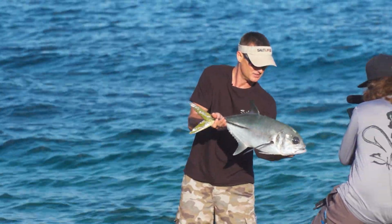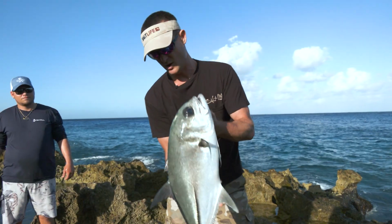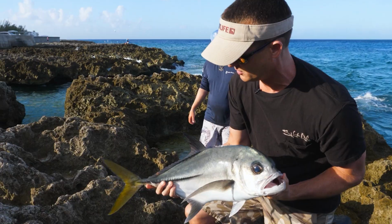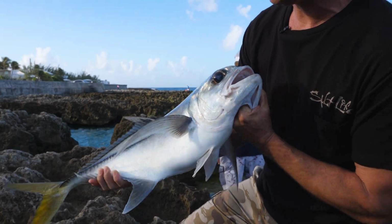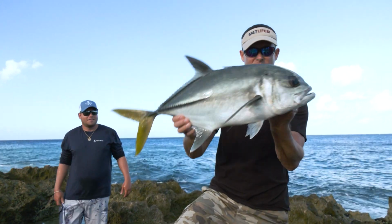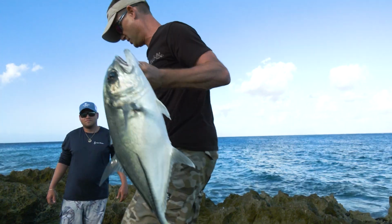Pretty fish. I'm gonna bring it over here and let him go. I'm watching out for his tail, that's why I'm not grabbing it real hard, because like all hard tails, you touch that part, you grab it good with your hand, they will cut you up. Man, what a pretty fish. Let me get him back in the water as quick as I can.